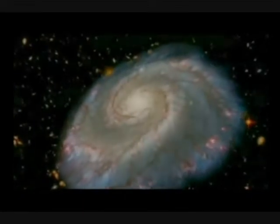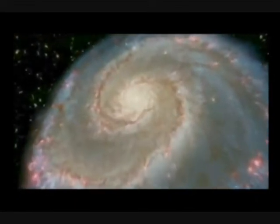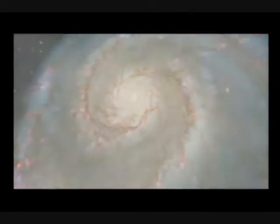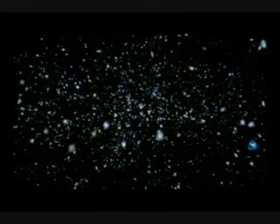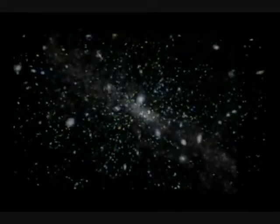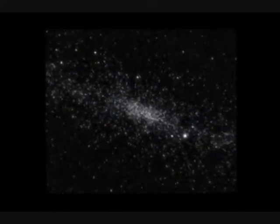galaxy. The universe has many super galaxies and even clusters of galaxies. And each galaxy cluster contains billions of stars, exactly the same as our Sun. And each of these suns may be orbited by hundreds of trillions of planets.